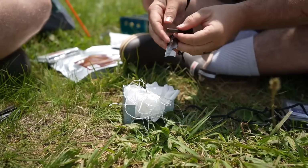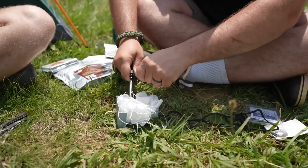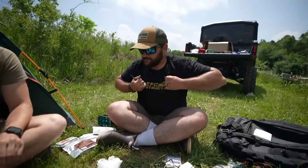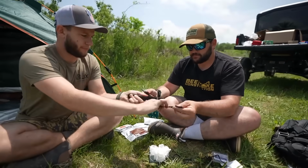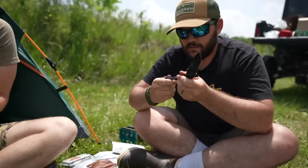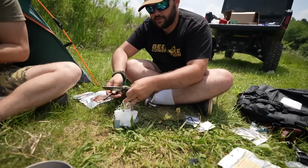Oh, this is gonna light. You ready? It will. I just suck. Oh, it started. Get a knife on you? Yep. Cut this. They're too close together. There we go. You can also use the back of that knife. The flint rod just broke. I know you're not supposed to use a sharp side, but I'm going to.